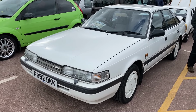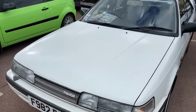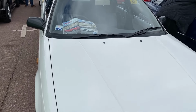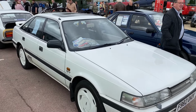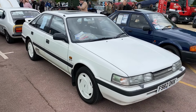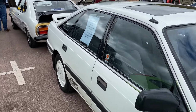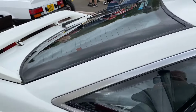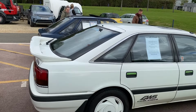So Mazda 626, what an unusual car. I think I might have seen this one actually at Brooklands. There's not so many of these about. And in actual fact, this is the GT version with four-wheel steering. So the chance of finding another one of those is going to be relatively rare. Another unicorn here. Apparently, this is the only one left. We've definitely got a unicorn with this one, haven't we, guys?